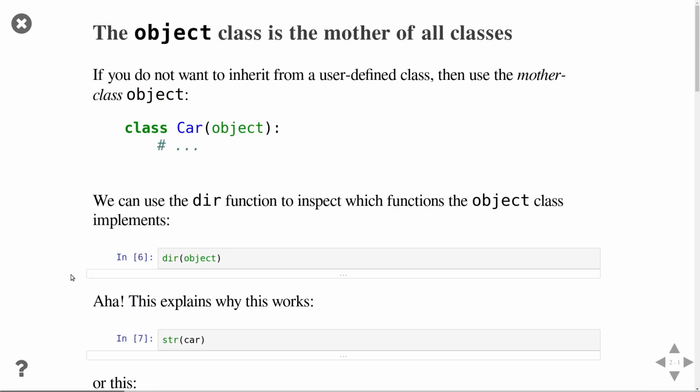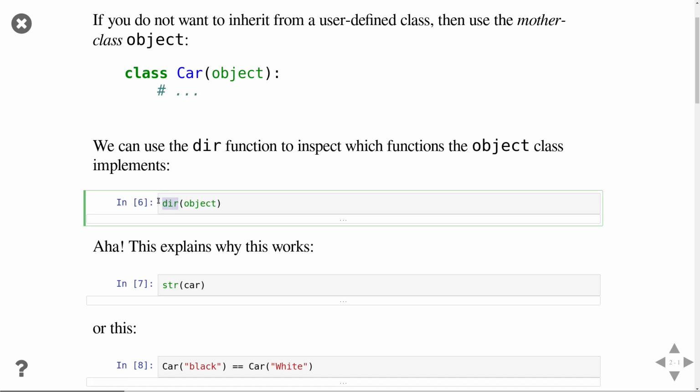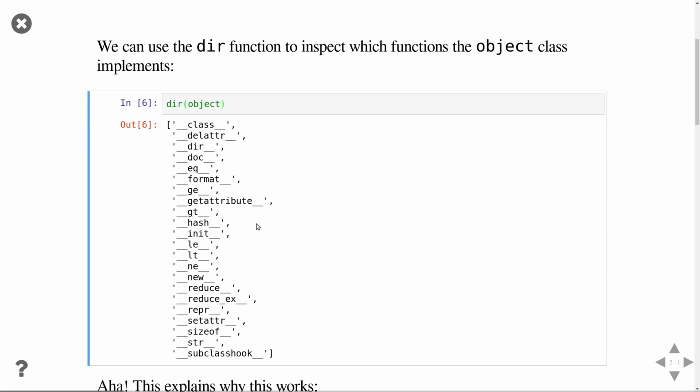So now you might want to ask, okay, when we created the car class, we actually also inherited. We used the same notation here, and we inherited from this object class here. And object is something that is provided by Python, and it's essentially the mother class. So any class in Python automatically inherits from object. And object is a specific class, and we can check which functions this class implements. When you call dir, which is a Python specific function that you can call on any object, and you run this, Python tells us which functions and members this class has implemented.